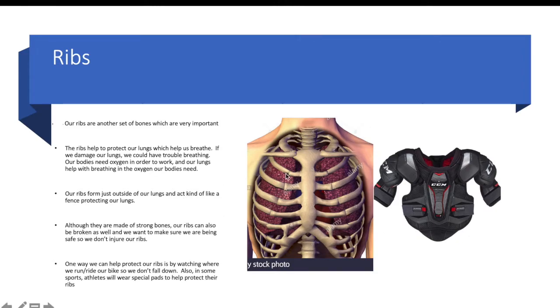So we look at the picture right here. These bones right here are known as our ribs. Sometimes they call them all together our rib cage. And underneath is our lungs, which help us breathe in the oxygen we need. So you can see them protecting the lungs, kind of like a fence.